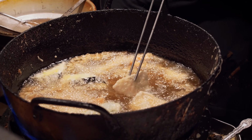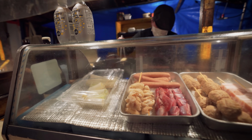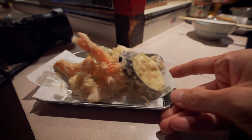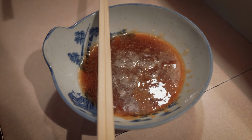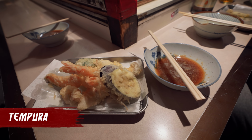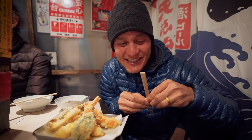So tempura next, and the tempura master, they're just so friendly. This place is a little bit quieter and more serious, but it's still that same kind of street food atmosphere. You smell the aroma of the oil as uncle is frying the tempura fresh as soon as you order it. So my tempura set has arrived.